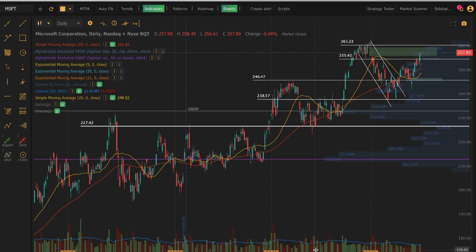All right, so Microsoft did have this downtrending channel that we broke out of a couple weeks ago. We started pushing, then we rejected. We got above the 20 and 50 SMAs recently, and then we started pushing. We got above this 255.40 horizontal resistance level. After that, we did start to close some of this gap. So I would like to see if this upcoming week we can actually close the remainder of this gap.